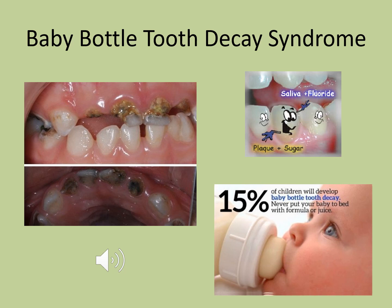Prevention, we want to teach parents that absolutely no bedtime bottle. Now, I get it. Most infants usually like to nurse or have a bottle right before bed. That's fine. I'm not saying they can't have a bottle before bed, but you don't put them to bed with the bottle. So if you give them that bottle as part of that night routine, we clean their teeth, wipe them off, use a toothbrush, whatever we're using, and then no bottle after that, right?